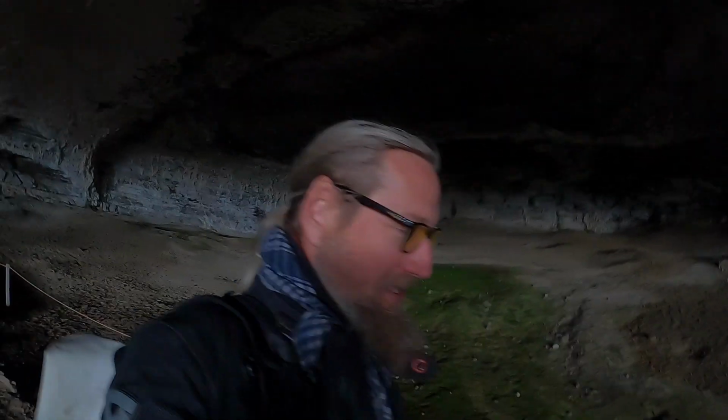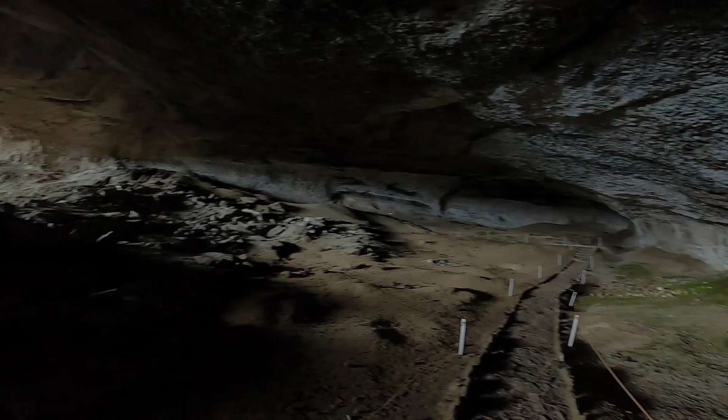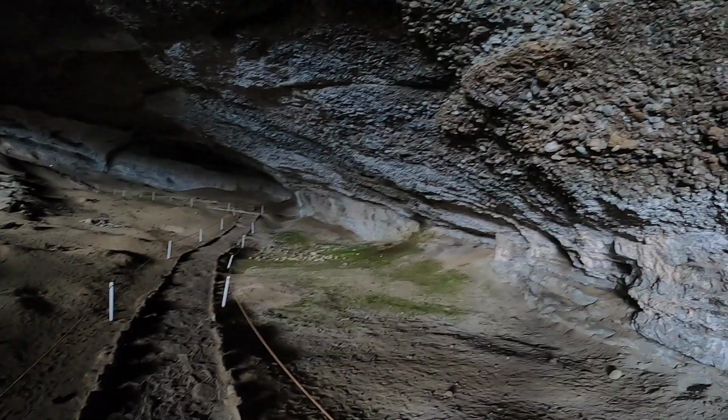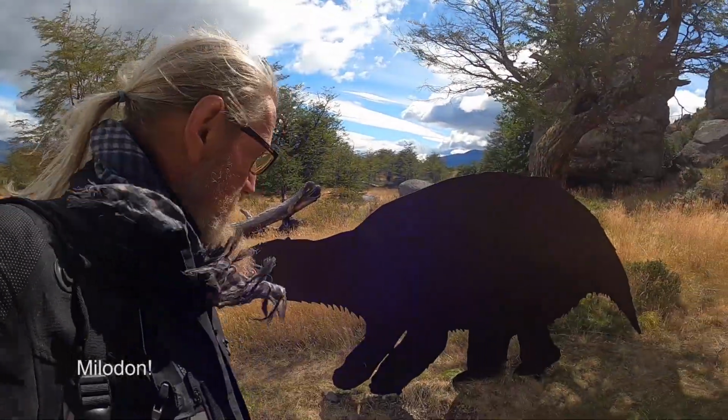I guess if I would be a dinosaur, or, well, not a dinosaur, they just lived 10 to 15,000 years ago. It has little bones in the fur, so it was hard for predators to hunt. It was about 2 meters long, and it was living there actually when the first humans arrived. Big cave. Yeah, pretty impressive. Milodon, it weighed about a ton.